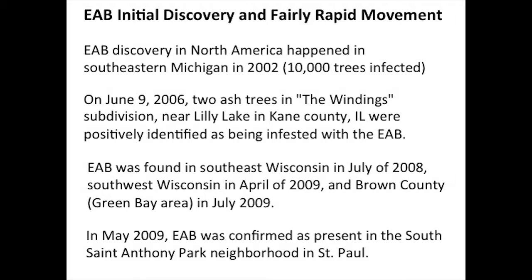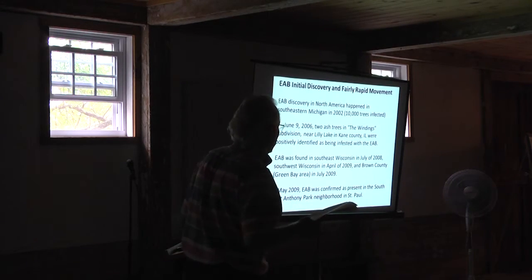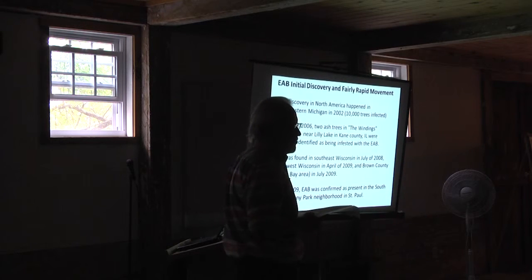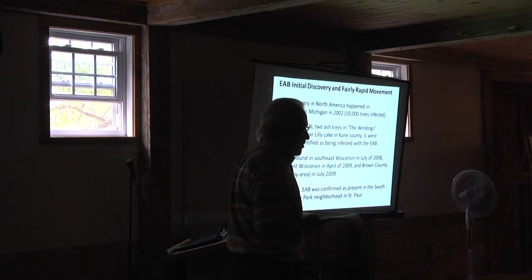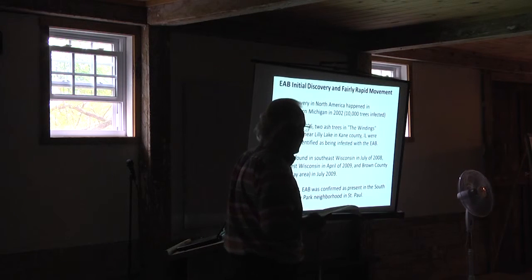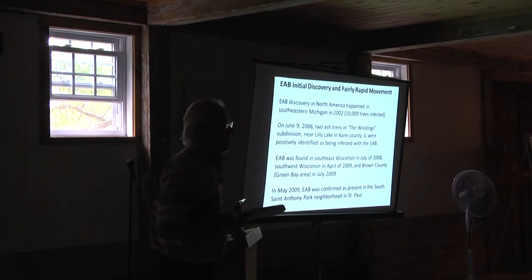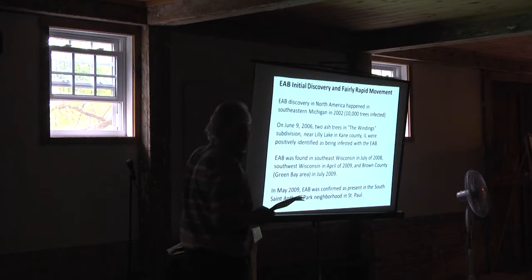Yes, in fact, if it only travels at that rate, they did a little calculation. It would take 300 years for the borer to occupy the whole state of Michigan. So there has to be other modes of transportation. And as you might guess, it's wood, it's logs, it's wood chips, it's firewood, nursery stock. So it can hitch a ride on any one or all of those things, and that is why it is all over the place so fast.